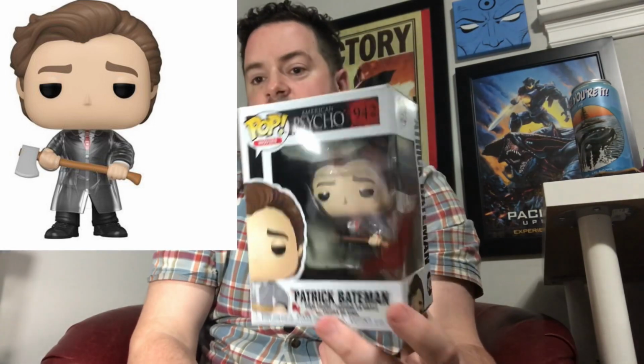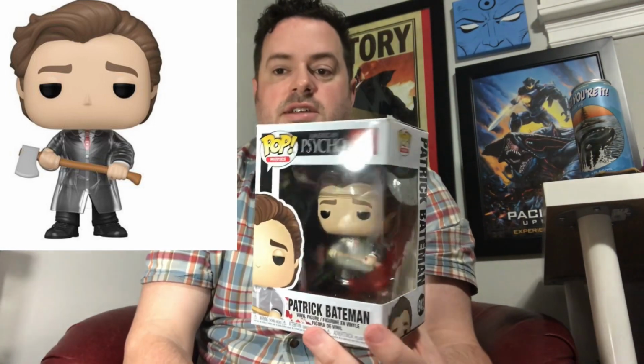There is not. But there was a bloody variant of this figure available. I don't know which one I prefer. I'm totally happy with the clean-cut one. This obviously takes place just before the attack. But yeah, it's a memorable scene.